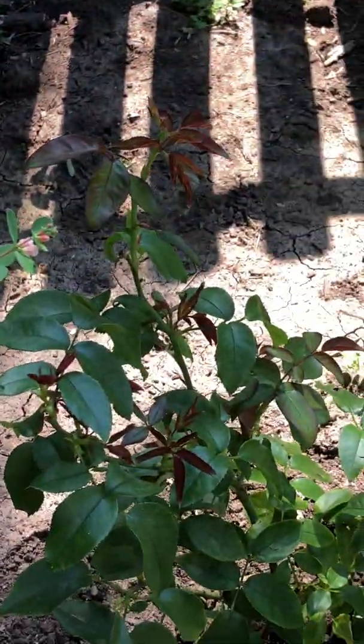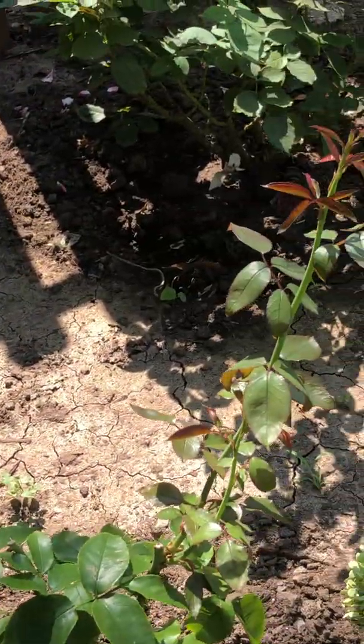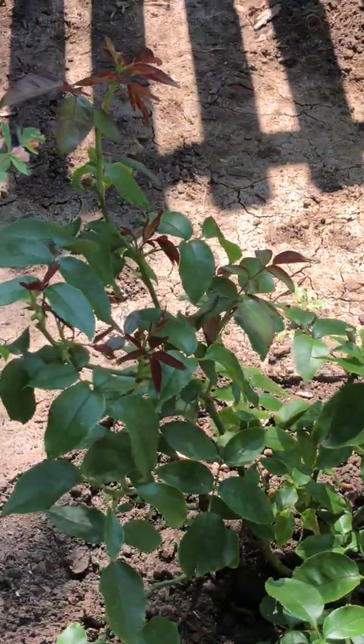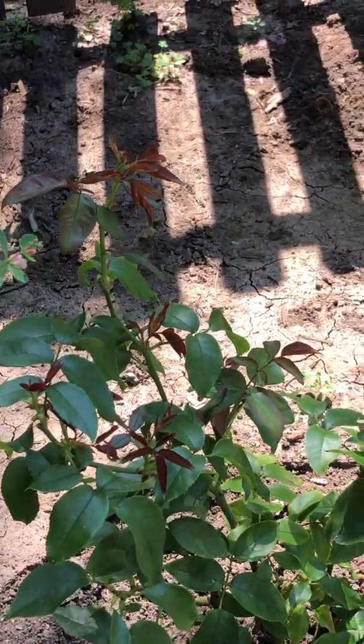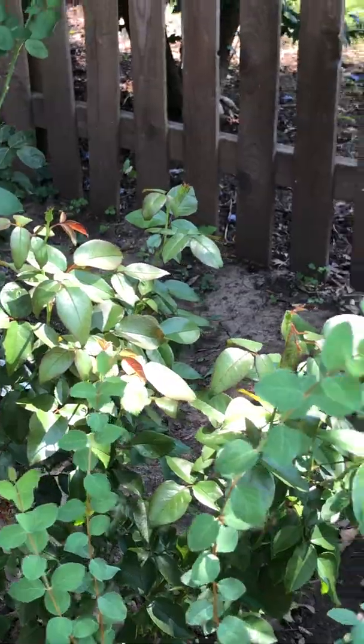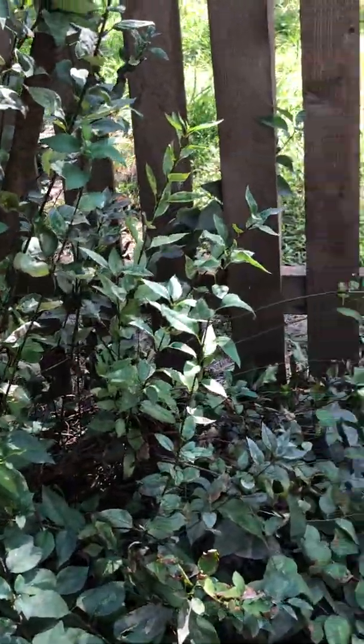Right here we've got getting ready to bloom, putting on new growth for the last spurt. This is full sale, and I have two of those. I have one here, and I have one over here on the other side of the coralberry plants. Back here is the lilac. We cut it way back, and it's not happy.